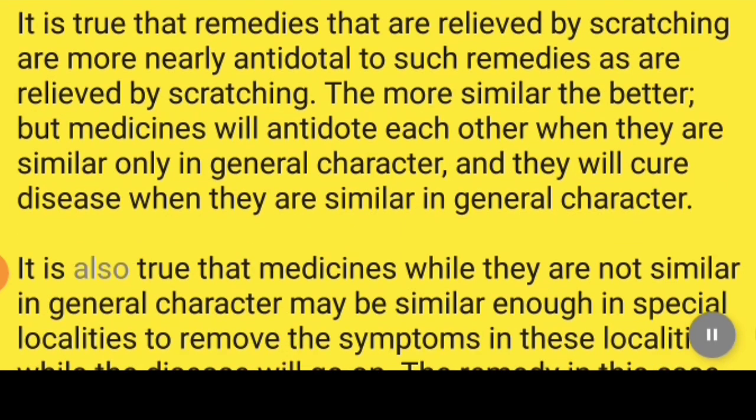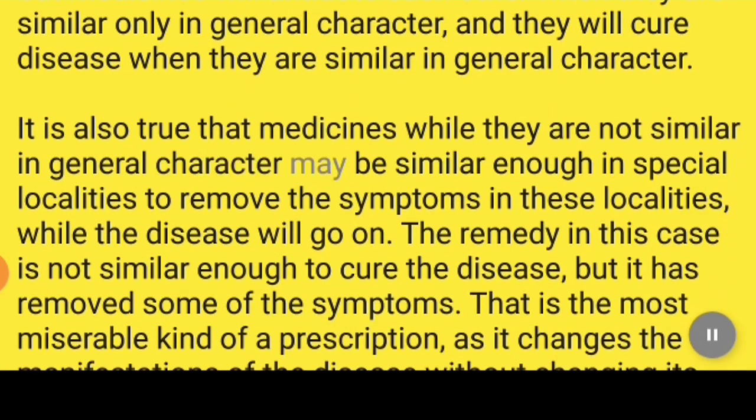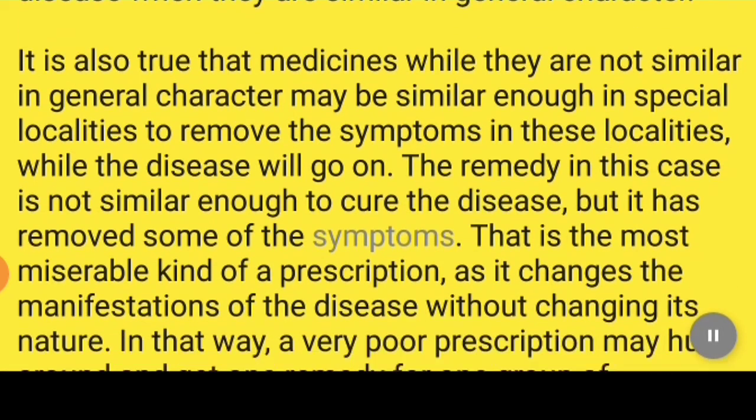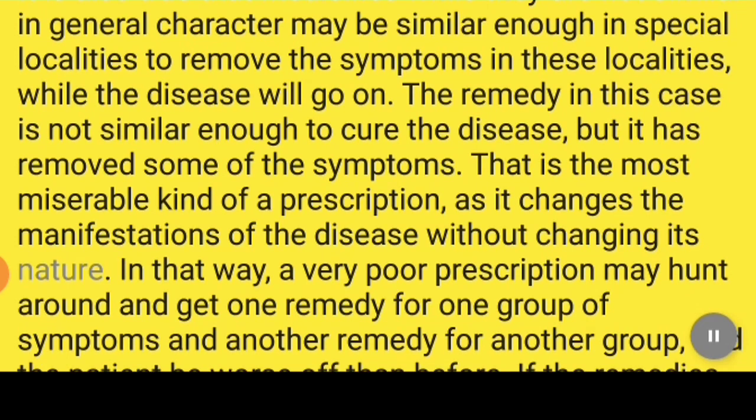It is also true that medicines, while they are not similar in general character, may be similar enough in special localities to remove the symptoms in these localities, while the disease will go on. The remedy in this case is not similar enough to cure the disease, but it has removed some of the symptoms. That is the most miserable kind of a prescription, as it changes the manifestations of the disease without changing its nature.